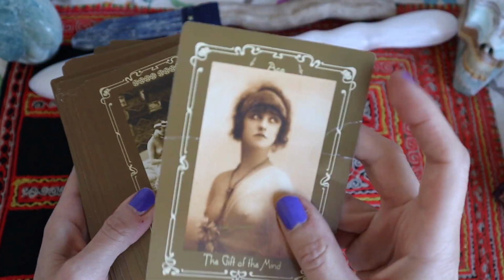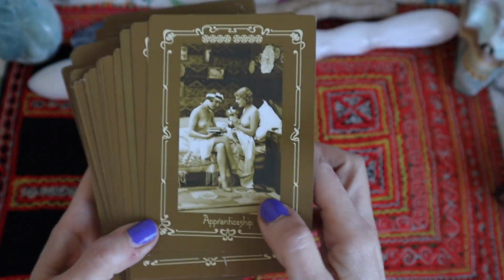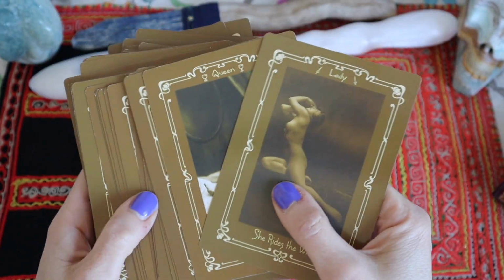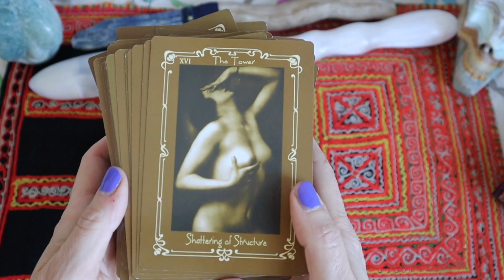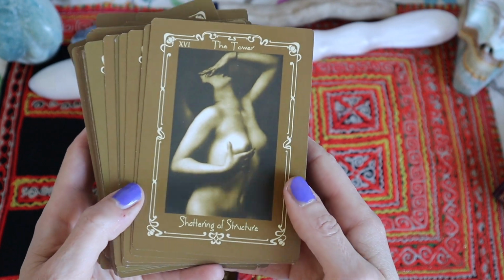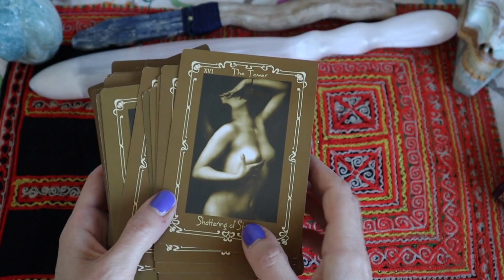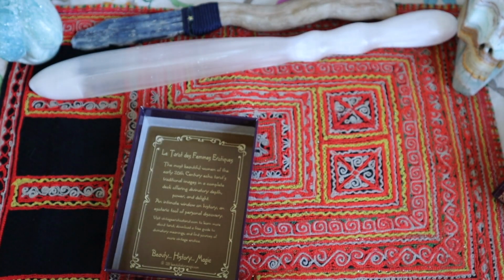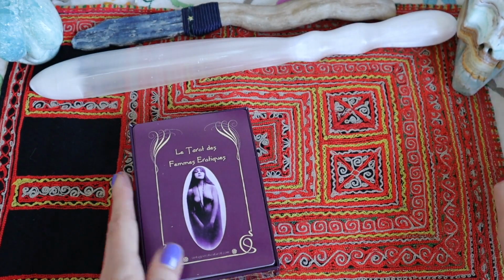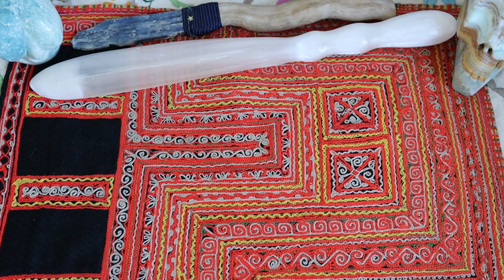One of the cards here was a bit knackered when I got it from a swap, but most of the time I really like using this deck. So for the Tower we have shattering of structure, and there's just this body and this woman going like, oh my god, drama is happening. So it's quite unique, and very untypical in this regard.